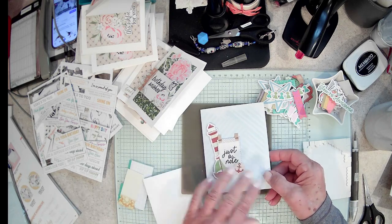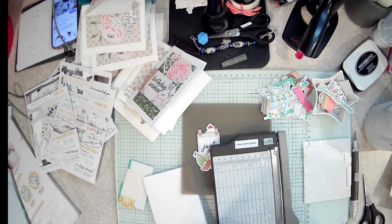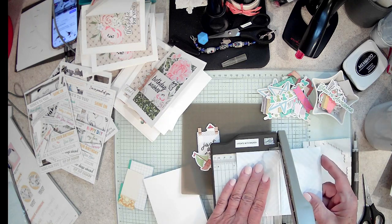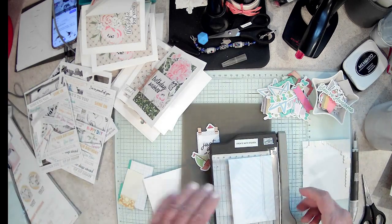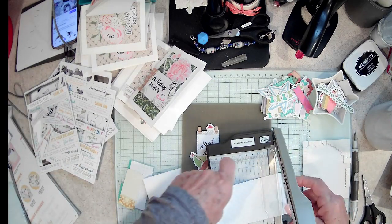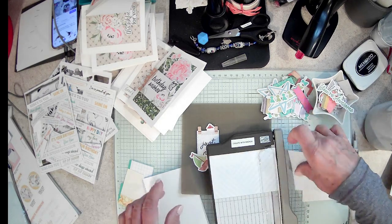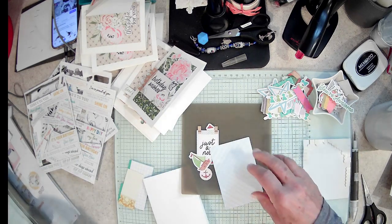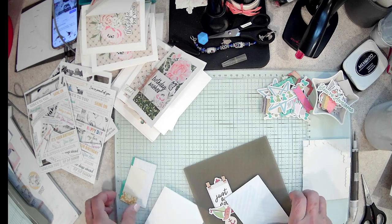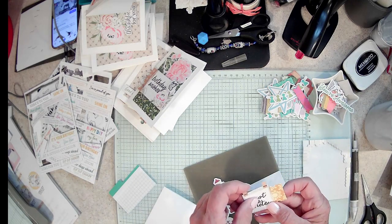I'm trying to decide. I don't think I really like it on the big cards. So again, I'm going to cut this. And I'll first of all just cut it at 2 3/4. And then I'll just cut it on that score line. All right, so now I've got my little piece of blue. And I wonder if this little sunshine would be kind of cute.